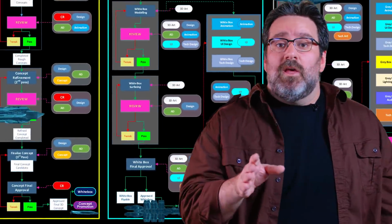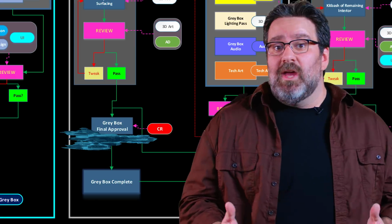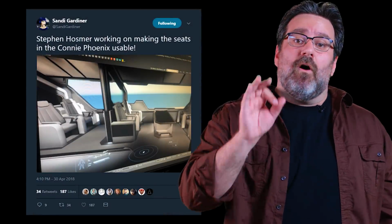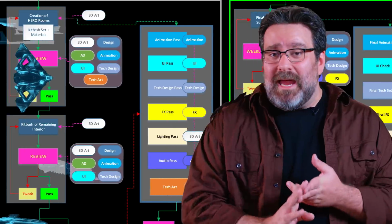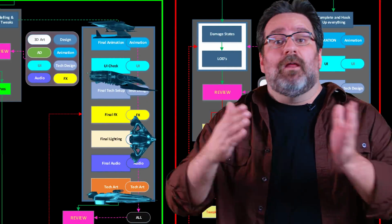In gray box phase, the Constellation Phoenix has made it all the way to the gray box final approval stage. And as you may have already seen from Sandy's social media accounts, tech designers have already begun the process of hooking up things like the doors and the seats, while ships like the Mustang, the Blade, the Eclipse, and the Hurricane are all continuing their journeys through the final art phase.